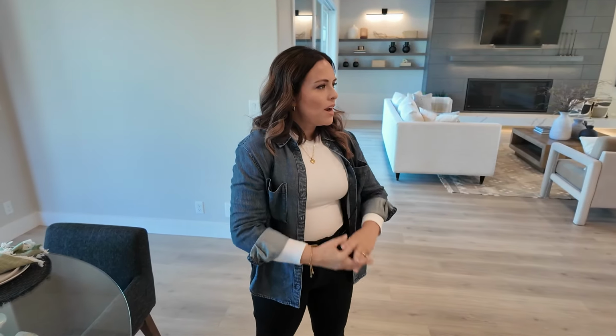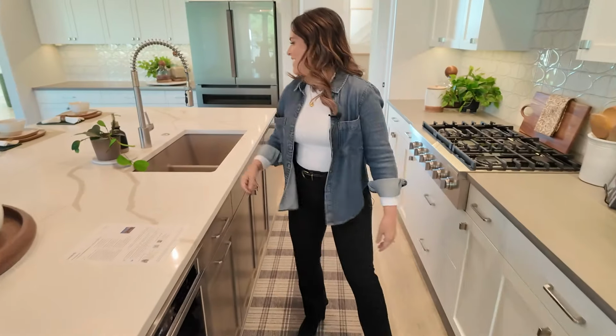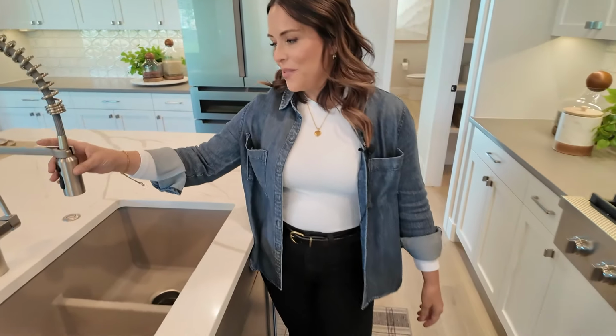God's country is literally right here in this lot. You passed something that you normally talk about. What did I pass? The sink. Oh, okay. I'm thinking, this is like Rachel's dream kitchen, and we're not even talking about the sink. Okay, let's talk about the sink.